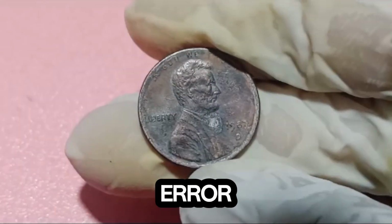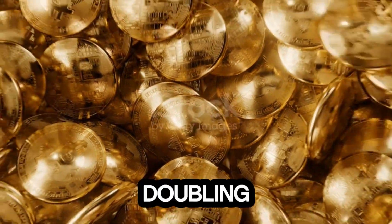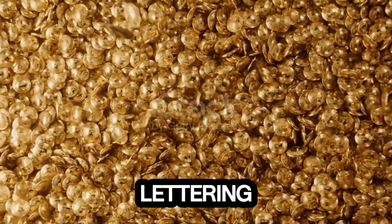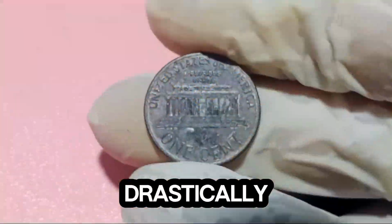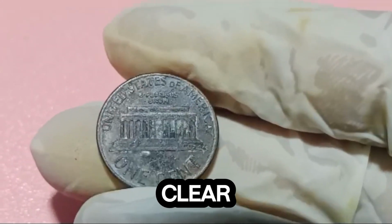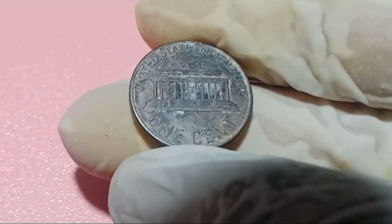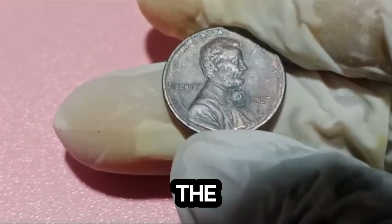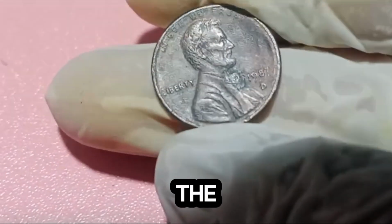A double die error occurs when the die imprints the design onto the coin twice, resulting in a doubling of the image, especially noticeable in the date, mint mark, or lettering. Double die errors on 1987 D cents can drastically increase their value, sometimes reaching several hundred dollars if the doubling is clear and well defined. Another rare variety is a missing mint mark. While the 1987 D should always have the D mark from the Denver Mint, a missing mint mark due to a minting error could significantly raise the value of the coin.